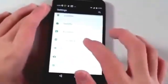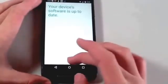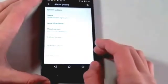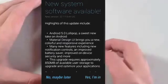So I got it installed that night, and it took about an hour or so for the entire update process to complete, but that was definitely worth the wait since the Moto G was already an amazing phone. But with the addition of Lollipop, it makes it even more spectacular. So if you own a Moto G, you can go to the settings to check for a new update, and hopefully you will be prompted with this message when you do so, telling you to upgrade to Lollipop.